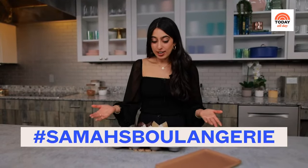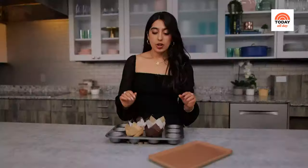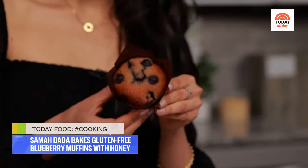Should I open a bakery? Just wondering. They look so cute. I've let them cool for 15 minutes, which means that it's definitely time for me to eat them. Okay, let's take a look. I mean, come on. They look so good.